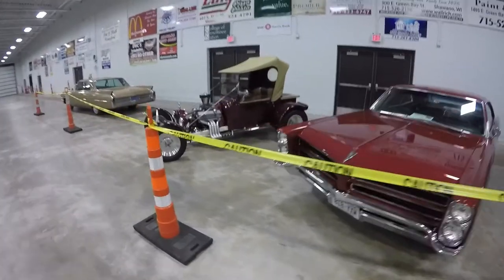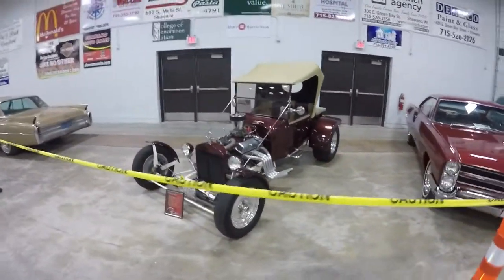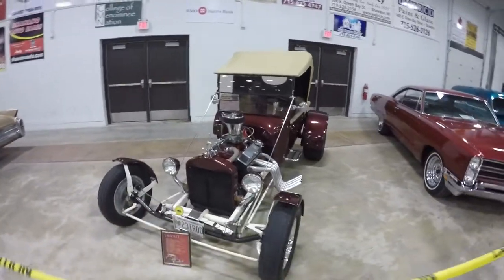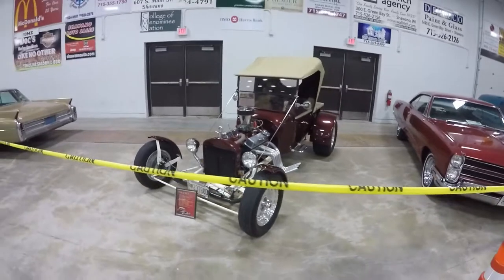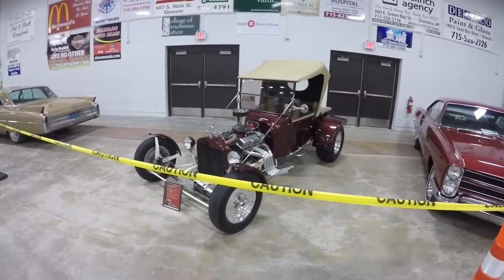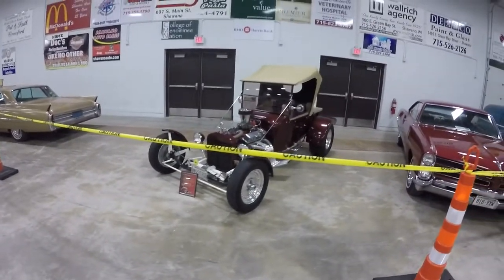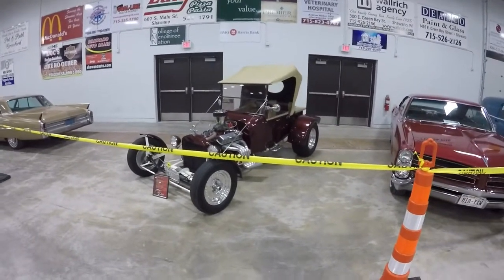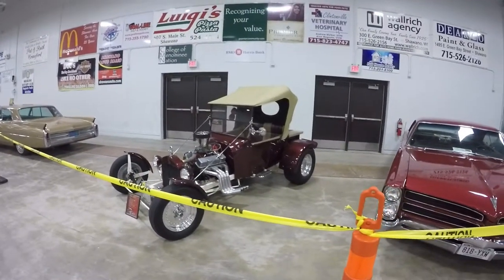And then we have, this is nice, a 1923 Ford Model T street rod. Wow, impressive. They call it a T bucket. Wonder what it's like to drive that. Pretty cool.